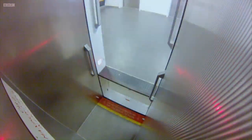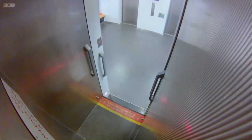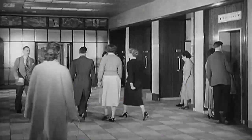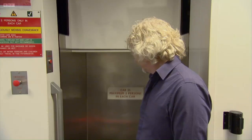The Paternoster lift got its 50 students to the 18th floor in 9 minutes and 20 seconds. In the same time, the conventional lift only managed to transport 10 people to the top. So the Paternoster isn't simply a relic of the 60s, but still a practical way of moving people about.